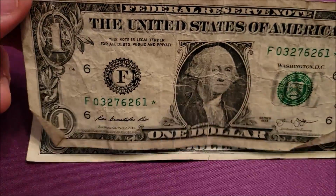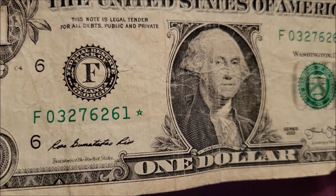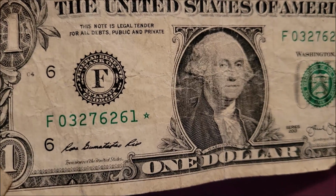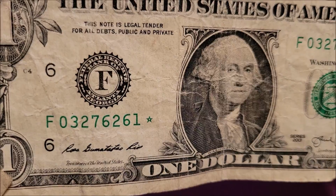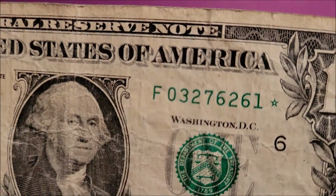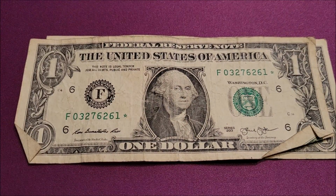Nice little star note. Love me some star notes. Almost could have been really cool if it was a date note or birthday note at March 27th in like 1950 or something like that. Little bit of an odometer note with the 61 on the end where it's kind of sitting higher than the rest of the digits. That's pretty good. Star notes are really awesome. I love me star notes.